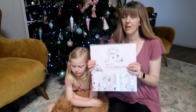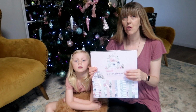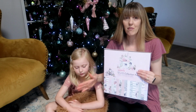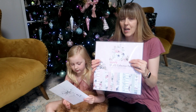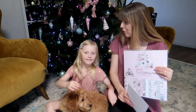You will be able to buy this in January if you didn't get a kit. There is limited stock of all the products that are in this kit. Not many, and of course it'll cost a lot more than what it would have been if you had bought it within the kit, but you will be able to buy these products from your local scrapbooking store and from our website on the 1st of January. But let's wait till tomorrow before we open that one, Pell.